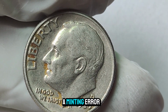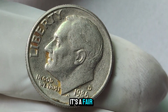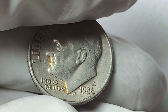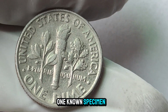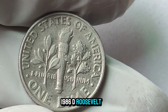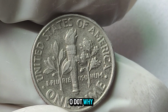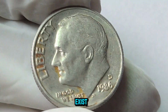A dime with a minting error? How's that worth more than a beach house in Florida? It's a fair question. The answer? Rarity plus demand plus perfect condition equals generational wealth. Collectors call it the holy trinity of numismatics. One known specimen, an MS-68 full torch 1986-D Roosevelt dime, was auctioned off for a jaw-dropping $986,000. Why? Because it's flawless, one of a kind, and nobody expected it to exist.